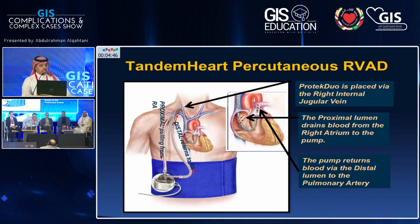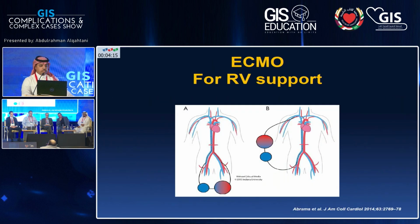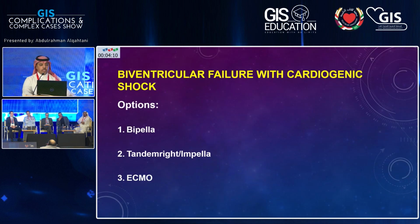TandemHeart, the old system, is two catheters from two venous sites, one in the RA, one in the PA, basically one inflow, one outflow. The new system, which is better, is the ProtekDuo, which is basically a single catheter. It's a huge 29 French, but the catheter itself has a proximal port to suck the blood and a distal port placed in the PA that pushes the blood. It's 29 French, can be placed through the IJ, and you could go to a 31 French system. ECMO, we're not going to go into details, but we've dealt with ECMO in general.